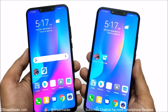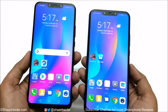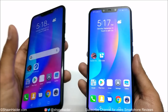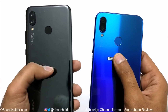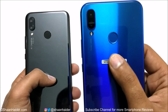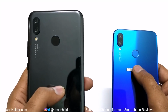The difference number 4 is in terms of design. Basically the design of both of these devices is exactly the same, as you can see from the front and also from the back, but the color variants available for both of these devices are different. Iris purple and black color variants are available for both of these devices, but the pearl white color option is exclusively available for Huawei Nova 3i, while blue, gold and red color options are only available on Huawei Nova 3.